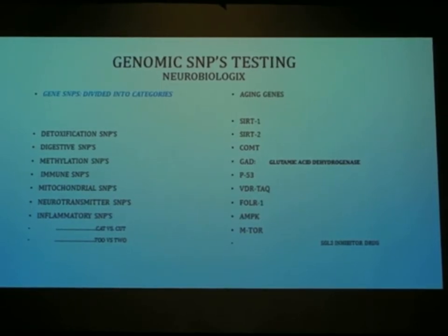It'd be the difference of, like, if you go to the bottom, inflammatory systems, where it says cat versus cut. One letter is off, right? Well, cat is kind of different than a cut, right? Even though it's only one letter off. And 2 versus 2 is kind of sort of the same. Are you going too, or can we go to? That's a lot closer than a cat versus cut. So this is what we're talking about when we mention gene SNPs.